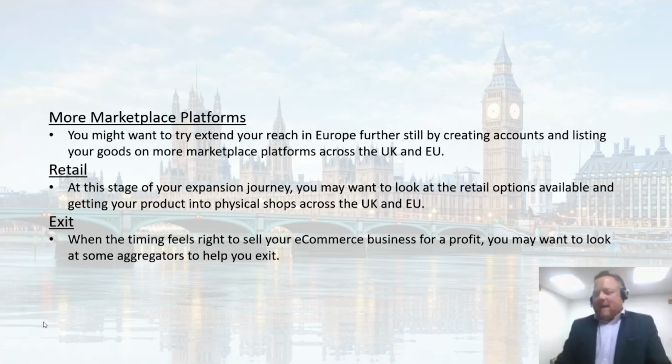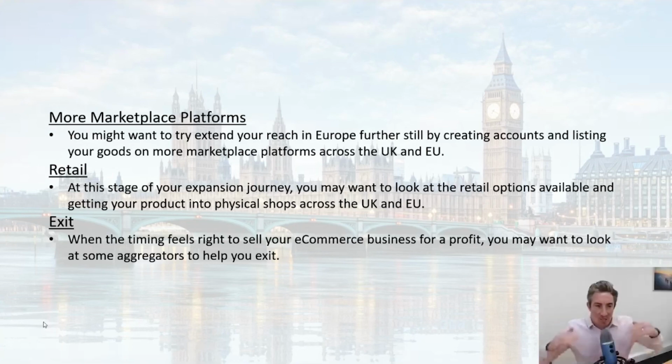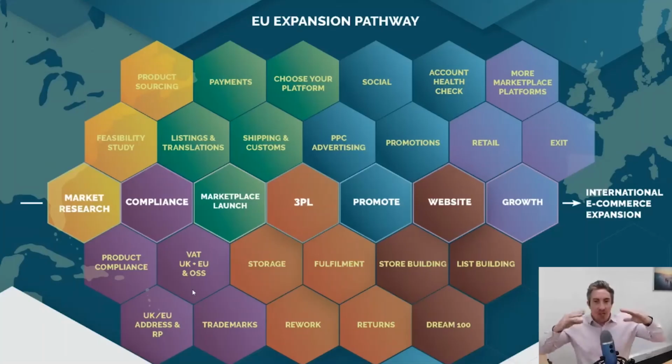And then the length of that period and the size of that expansion is, of course, entirely up to each and every seller. What I want to say is, on that expansion journey, you've got all of these pieces here. You can go away and do all of this yourself and find all the different pieces you need. Now, for every single one of these little boxes, you're going to have to go and find a different supplier to do all of it.